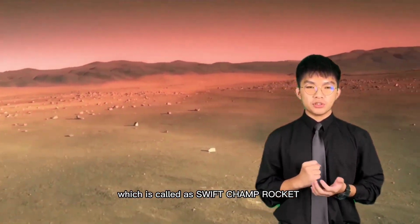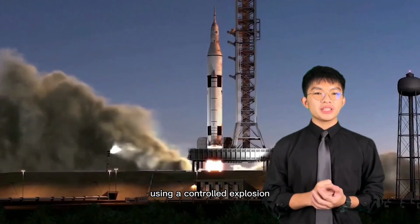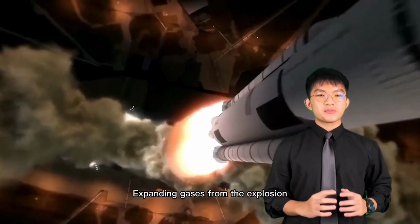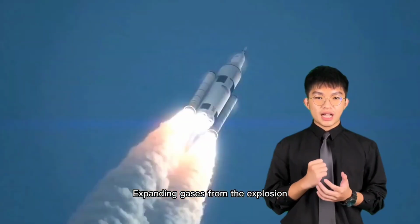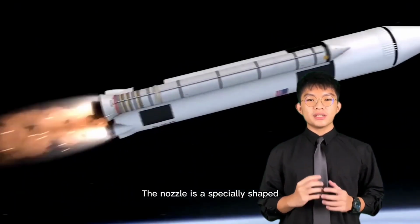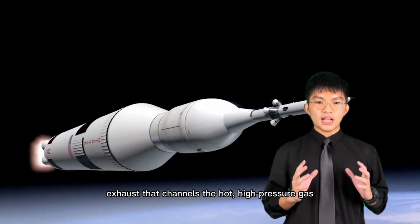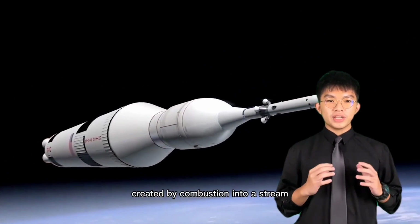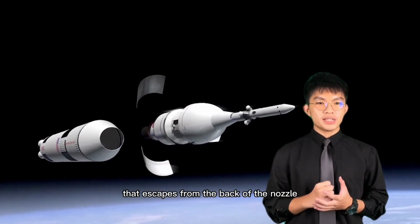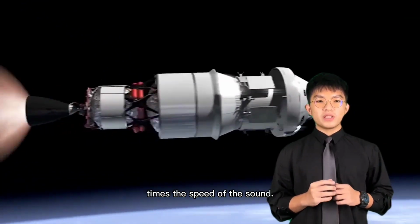a Swift Chain rocket. Our Swift Chain rocket generates thrust using a controlled explosion as the fuel and oxygen undergo a violent chemical reaction. Expanding gases from the explosion are pushed out of the back of the rocket through a nozzle. The nozzle is a specially shaped exhaust that channels the hot, high-pressure gases created by combustion into a stream that escapes from the back of the nozzle at hypersonic speed, more than 5 times the speed of sound.